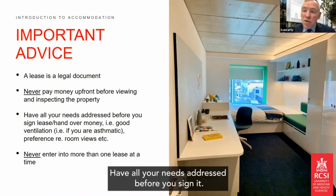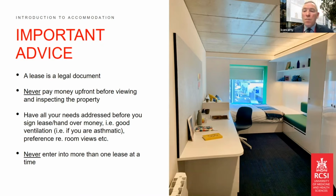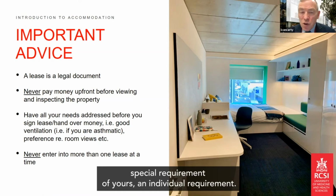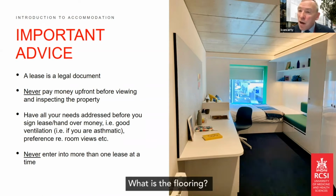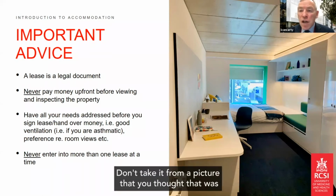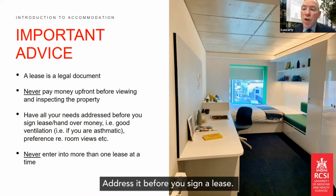Have all your needs addressed before you sign a lease. If you have asthma or something that is a special requirement of yours, an individual requirement, ask them, I'm asthmatic, what is the flooring? Is it carpet? Is it wooden flooring? Don't take it from a picture that you thought was wood. Ask them if that's something that's important to you. Address it before you sign a lease.